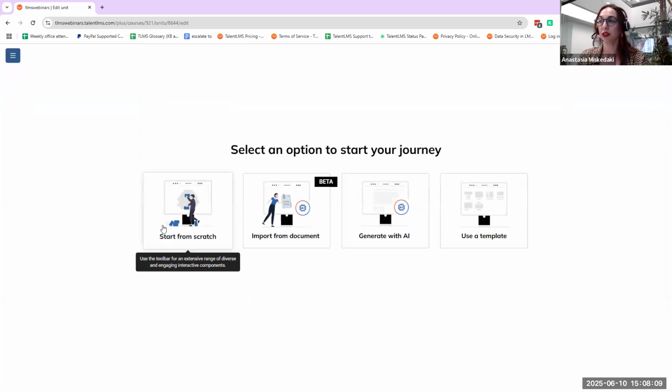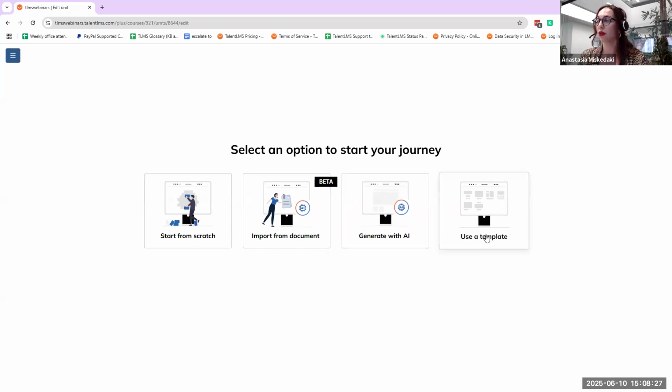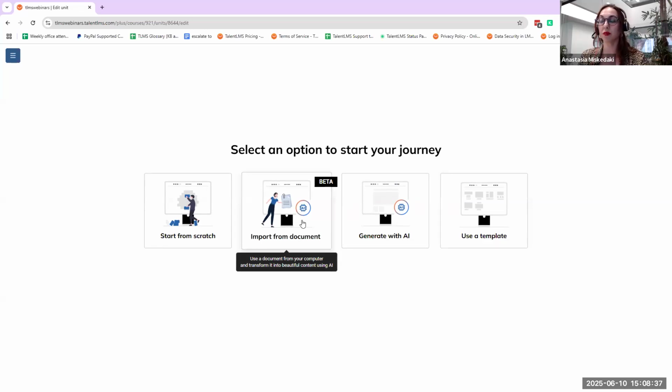And as soon as you click it, you will see the 4 options here to start from scratch and create your own content, or just using the AI, you can generate a whole page with just adding your prompt. You can use one of our ready-made templates, which you can of course edit according to your preference, or you can import some of your already created content in a PDF, PowerPoint, or Word document, and the AI will generate interactive content based on that.